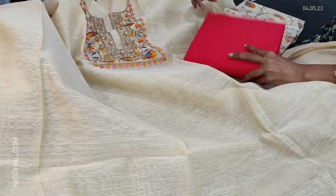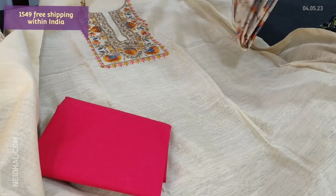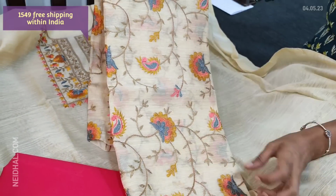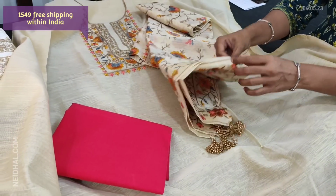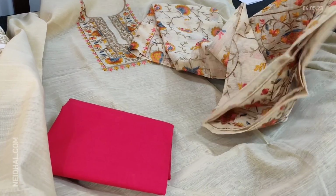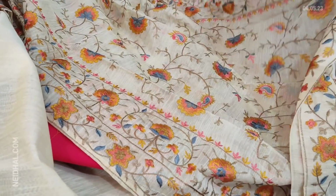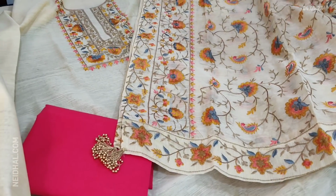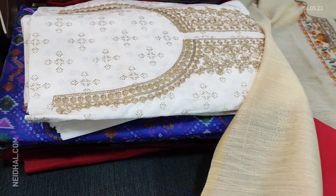We have dark peachish pink cotton bottom for this and dupatta, the same fabric as that of the top with rich embroidery work all over with fancy tassels. It's a beautiful designer set in slub silk cotton. The set looks very rich and beautiful and cost of the set is $1549, single color.